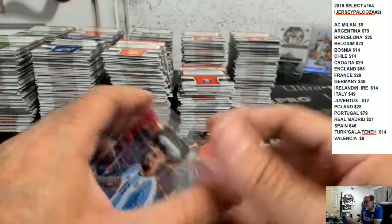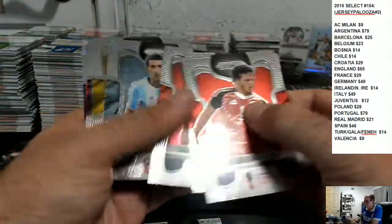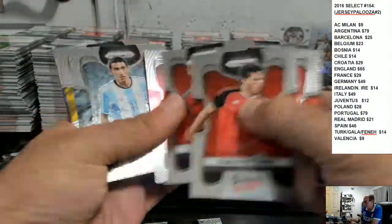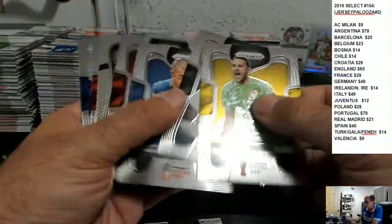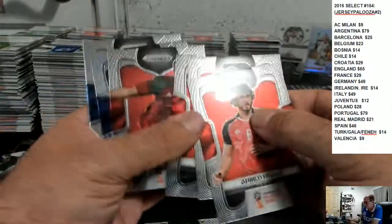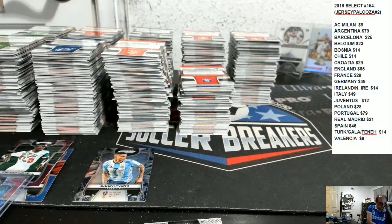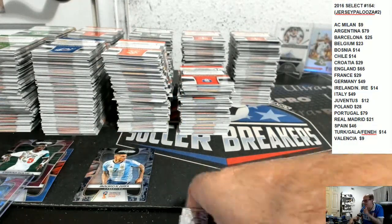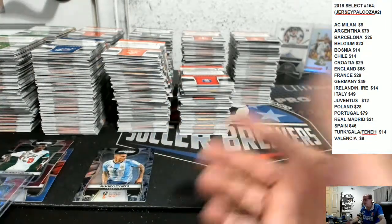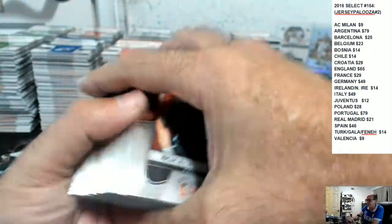I honestly don't know why NT did so bad. NT just kind of sucked for soccer. I can get NT soccer still. Nobody wants it at the price it's at. I guess the checklist for Immaculate was so much better. The stickers are what turned people off to NT, but Immaculate has a lot more stickers than NT. NT was at least like half on card, half sticker. Immaculate's like 90% sticker.